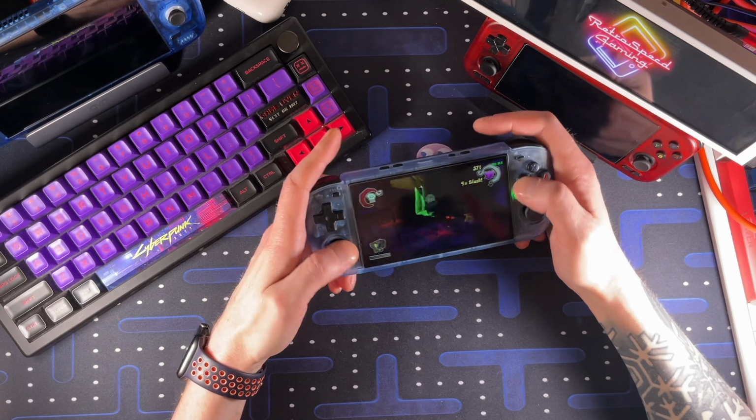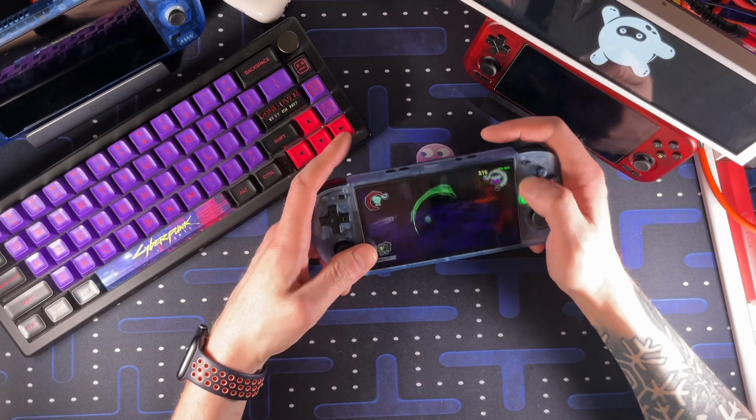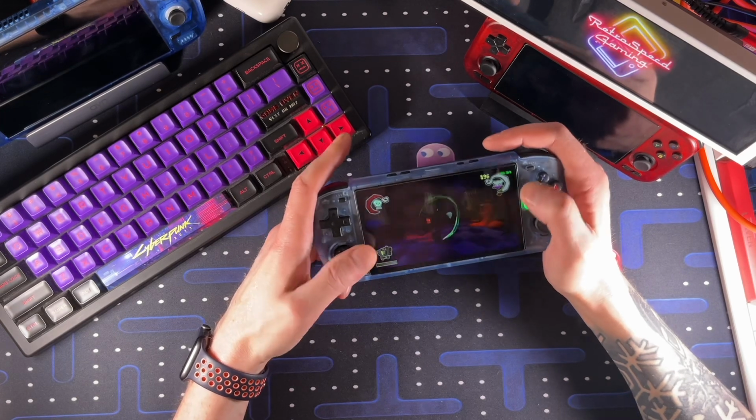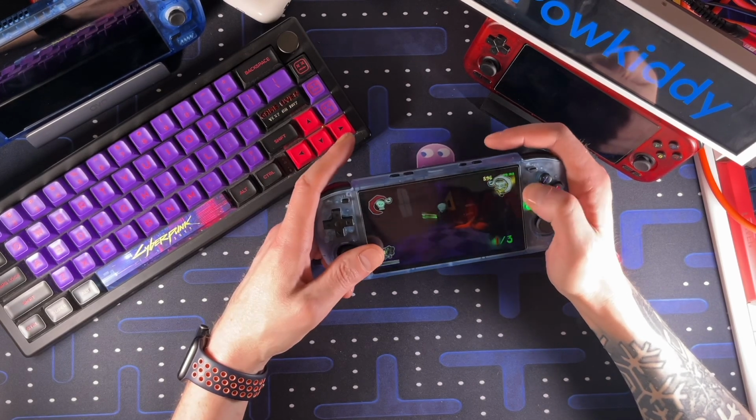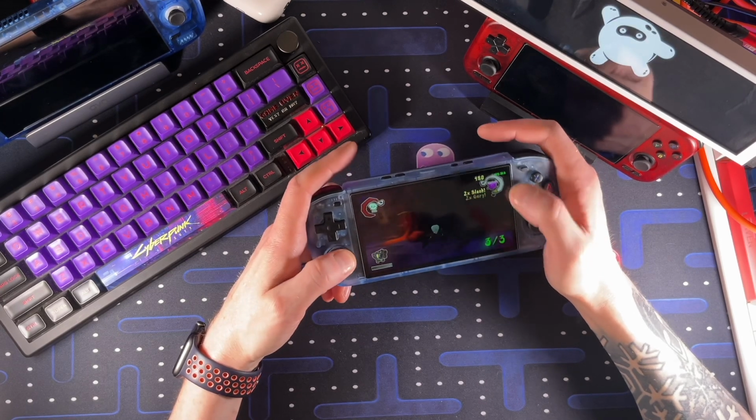So this game doesn't always work on modern devices here, so this chipset seems to be holding up pretty good. I mean, you'd think that this would, but you just never know these days. A lot of it has to do with optimization, which is the beauty of the JELOS on here. Hopefully we can get another build from them and keep it going.